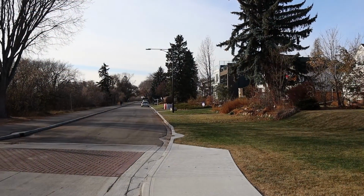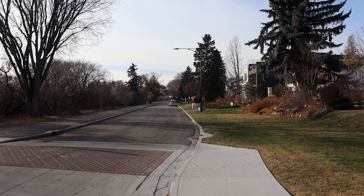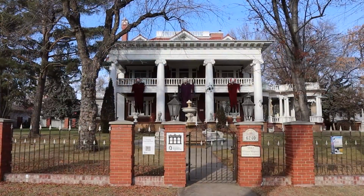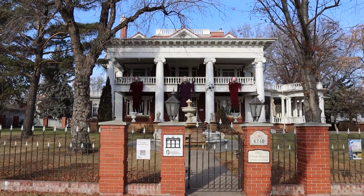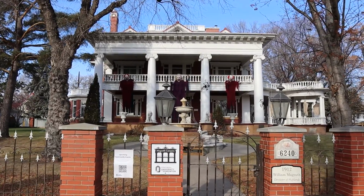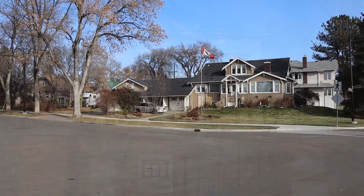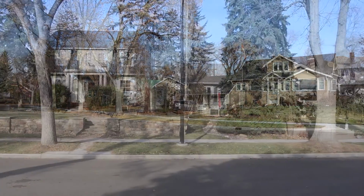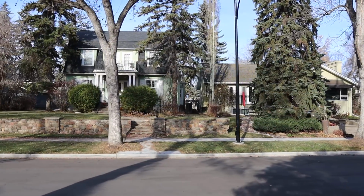Ada Boulevard on the southern edge of the neighborhood, right up against the river valley in particular, has some incredible homes, including the iconic McGrath Mansion, which is now owned by Concordia University, but this is one of the most well-known properties in the entire city. And I just find that this whole neighborhood has a ton of character. It has a ton of older homes and big trees and a ton of greenery.